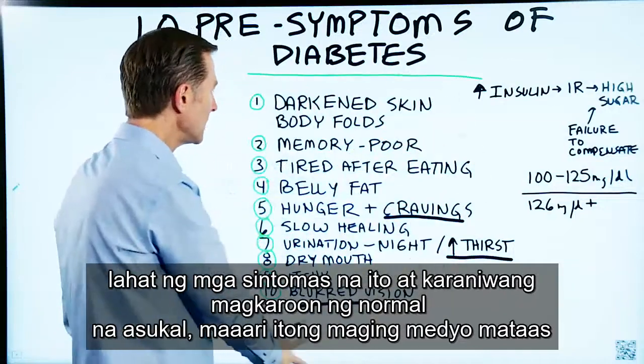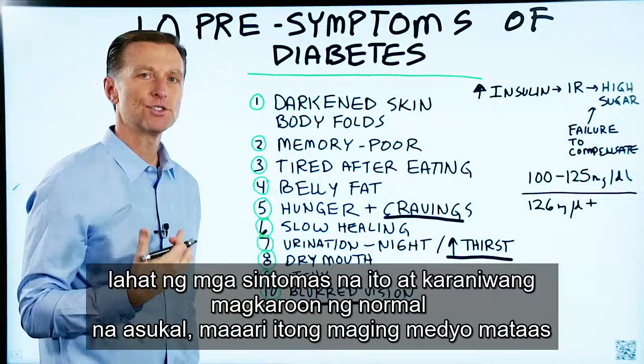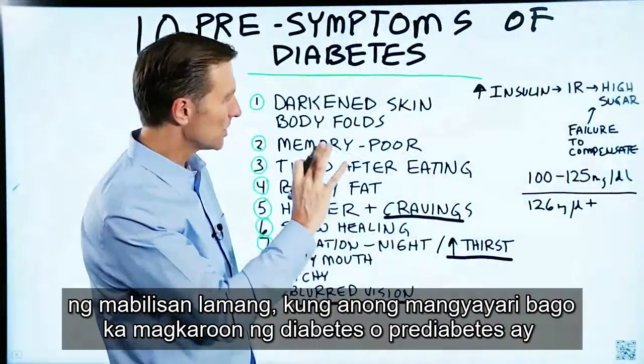But what's fascinating is your sugars might not be high. You can have all of these symptoms and basically have normal sugar. It might be a little high, but it's not going to be excessively high. And that's what I want to talk about just briefly.